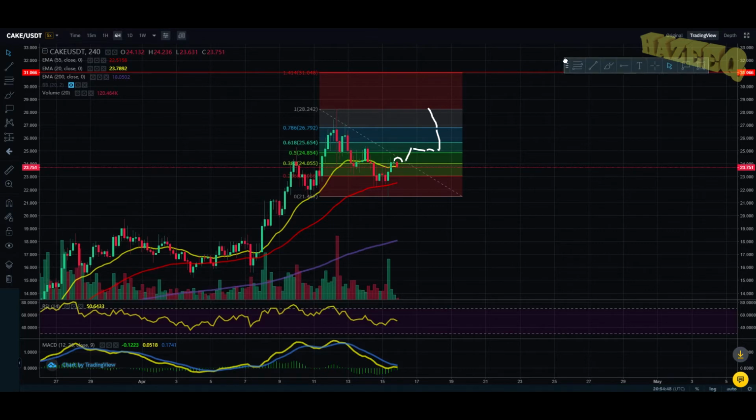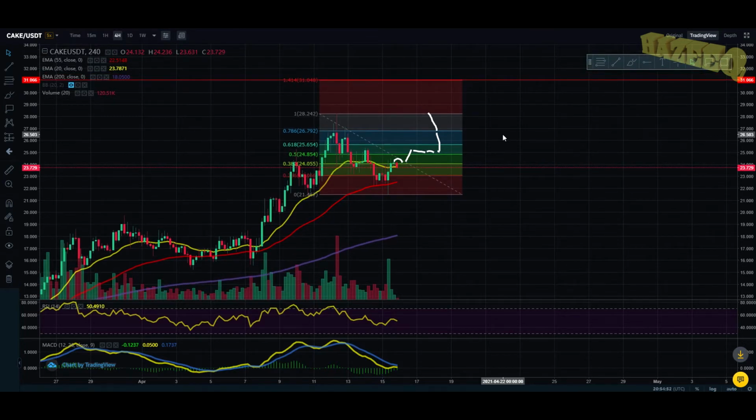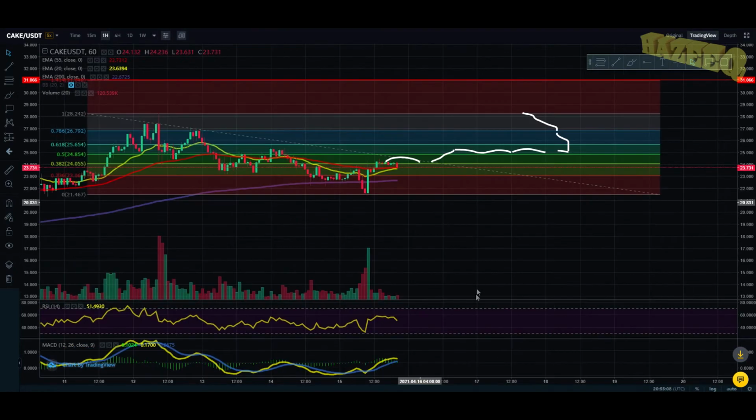So Ethereum is going up as well, but Ethereum competitors are doing quite well on the other side too. So keep an eye on Cake, guys. If you're not involved, you can get into this trade on the 55 EMA retest. That might not happen, but still, if you go to the 1 hour chart over here, you can see that we are on the EMA, so there's really nothing to bounce off of.